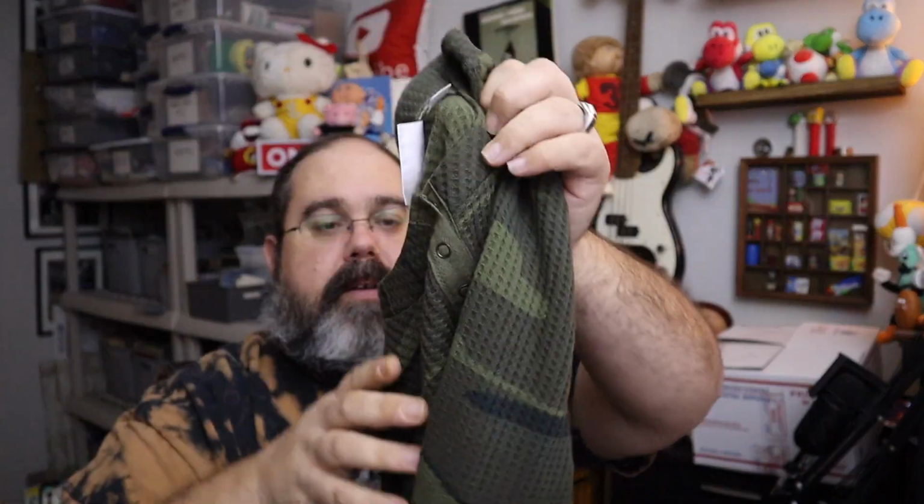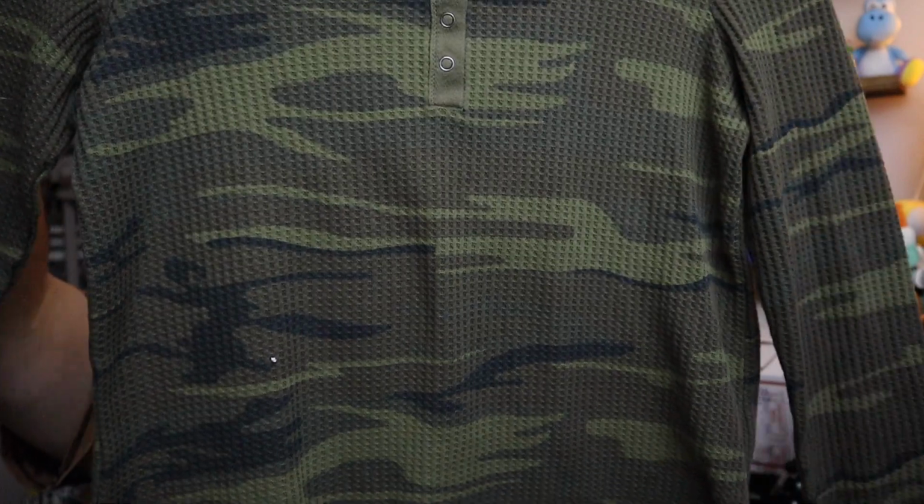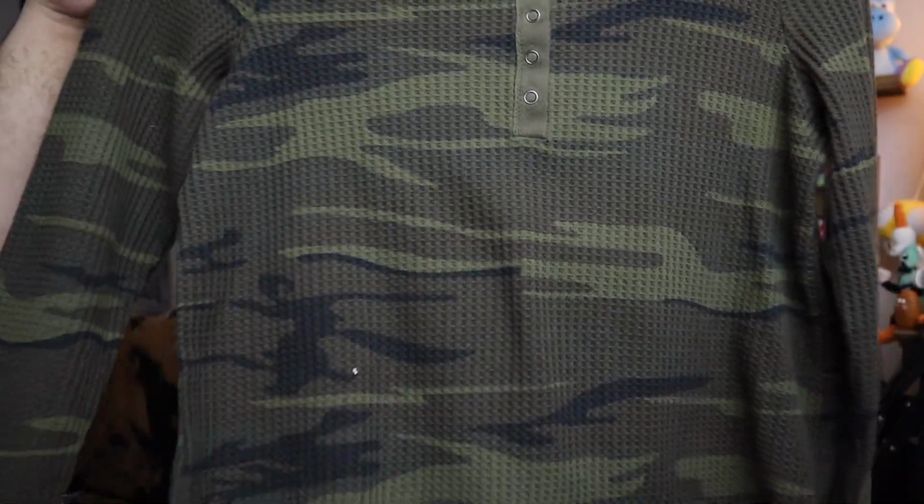Move over to Poshmark. Only one sale on Poshmark today, and it's this, what is it? Belle Kim Gravel shirt. It's like a thermal style camo shirt. Size large, $16 for this, plus shipping. And that is it for those platforms.